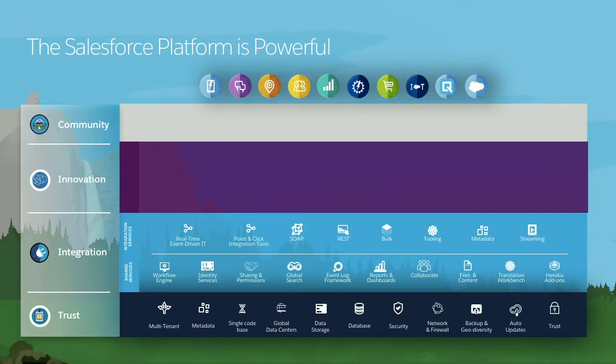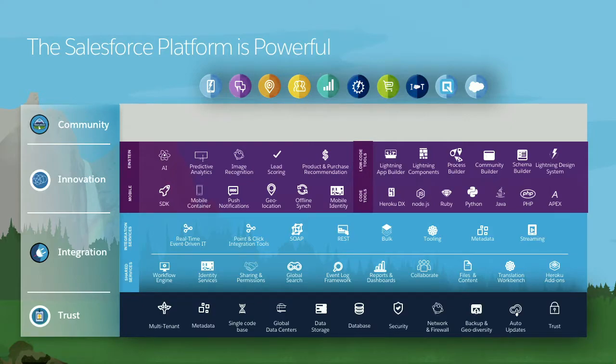First is trust, and when you're building applications, you have user permissions and roles you can easily configure, and it really takes a lot of plumbing out of the application building process. The second one is integration, and that's where we keep innovating. You have APIs, but now with IoT, you'll have streaming, and real-time event-driven architecture will help you bring more of the data into your applications. And at the innovation layer, you get the capabilities that you have seen in this event today, such as Einstein and new components for building applications.